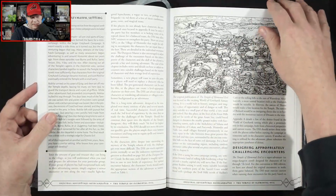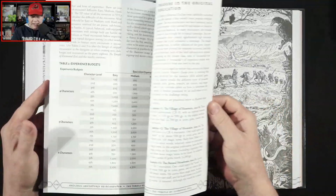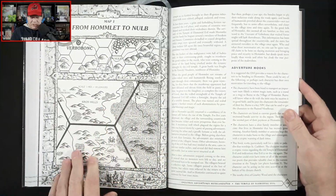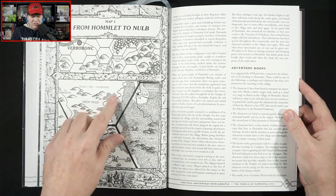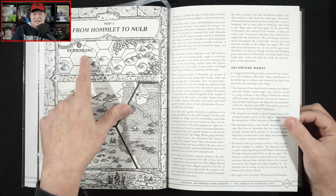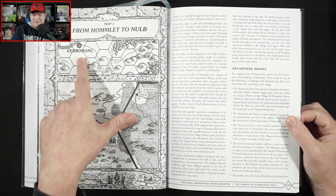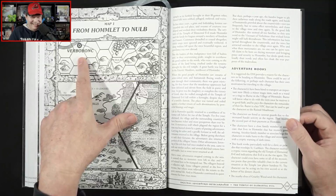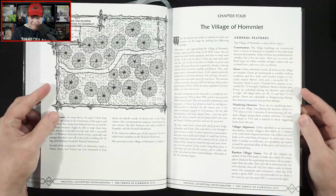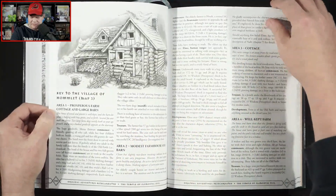So here we've got discussion of the world of Greyhawk. Oh, that's kind of a reproduction of the original map from Hamlet to Nulb. Yes, and it's in the, what is he, I think he's the Count of Verbobonc, is the ruler. So we got Village of Hamlet. Got some new artwork.